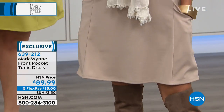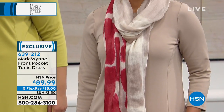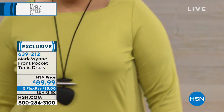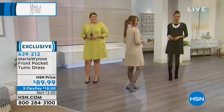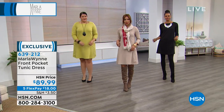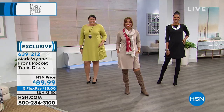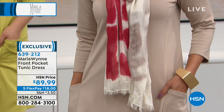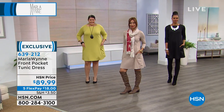I will tell you, my favorite color that I wear most often in Marlo's collection is the sand. It's just the perfect color. It looks great with denims and beautiful with navies. It's just a great neutral. But if you do need the perfect black dress, just don't pass this one up. Seriously, I'm not kidding you. Don't pass it up. Because we're desperate to find beautiful fitting dresses, and this is every penny worth the $89.99.